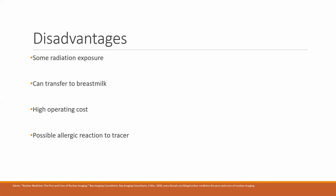However, there are some disadvantages of nuclear medicine, with a glaringly obvious one being that there is some radiation exposure, but this is a minuscule amount, enough that the benefits outweigh the slight risk. The nuclear imaging process, however, is also not healthy for pregnant women and new mothers, as the radiation can spread to the baby and sometimes spread to the breast milk for a couple of days after the imaging.